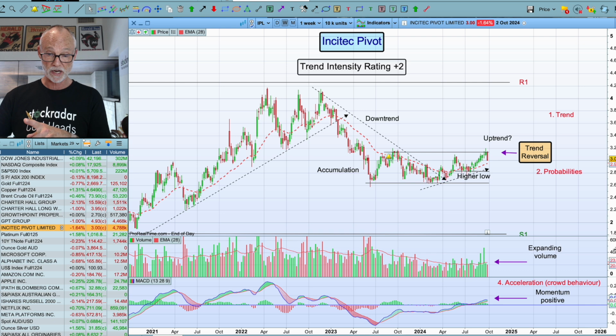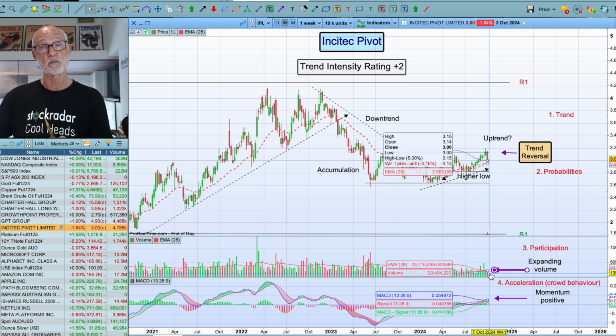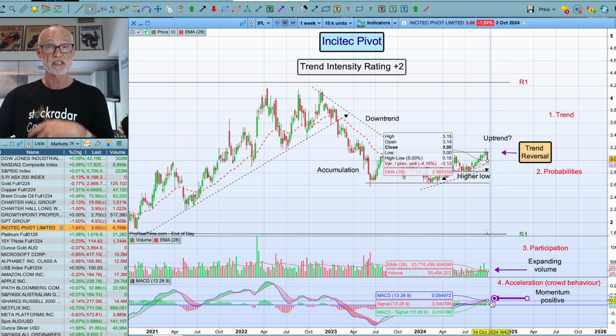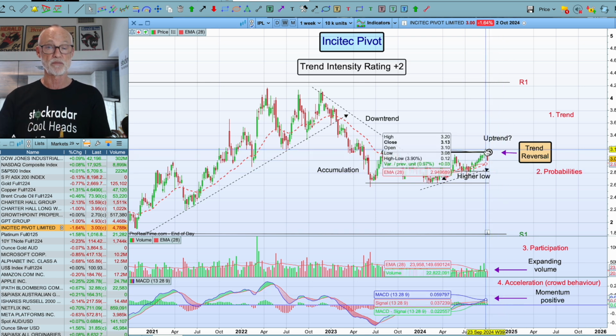The participation is good, which means volume, which is more buyers and sellers, which is appearing. Okay, and the acceleration of the price or the crowd behaviour is what the momentum index gives us, and that's now turned positive. So there's positive crowd behaviour behind this. So Intertech pivot, all we need, the most important part, is the price to confirm what we're already getting there.